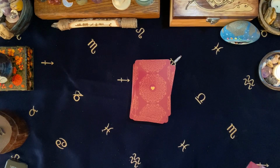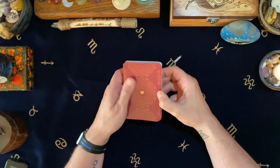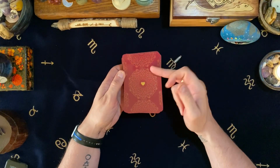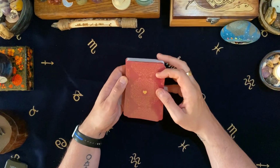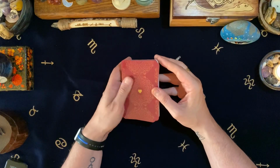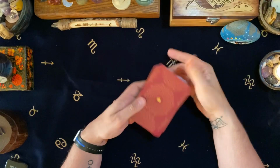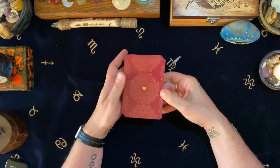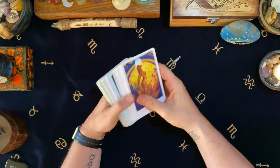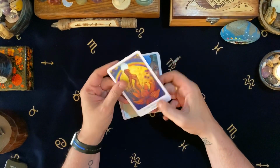Now these are crying out to be edged in this lovely dark wine red colour. So we've got this beautiful design with, as I said, a darker red and an almost yellow gold mustardy design with a heart in the centre. These are not reversible. They probably would have been if it hadn't been for that heart in the centre. Cardstock is lovely. It's nice and thick.